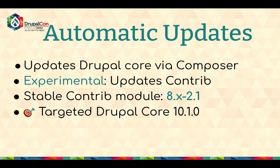So automatic updates' first goal is to update Drupal core via Composer. We have an experimental module that does contrib modules and themes, but the automatic updates contrib module is really a roadmap for core. We're not building features that we don't plan to be in either the core MVP or soon after. We're doing the contrib version, the experimental module, and hopefully we'll make it stable also, because eventually we want not only core updates in core, but also contrib. The target date is 10.1, but probably in experimental stage. We'll see. There's a lot going on in Drupal core, obviously outside of automatic updates, to get out Drupal 10. So could be 10.1, could be a little after.